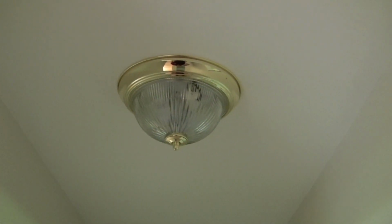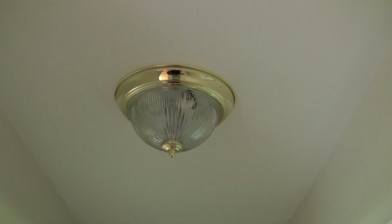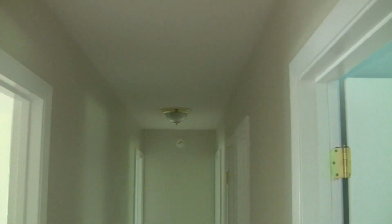Coat closet, original. It's all been painted and redone, but this closet was always here. I hardly recognize this place. Smoke detector. These are used lights, actually. Mom bought these years ago to use, I forget where, and they just kind of got recycled onto the hallway here.